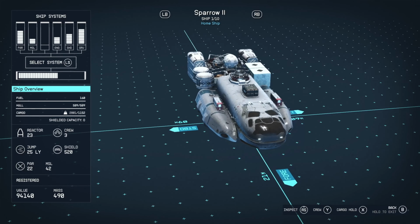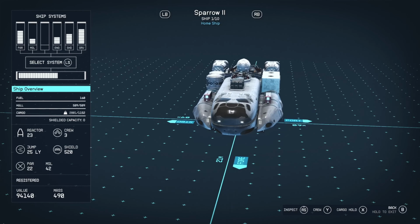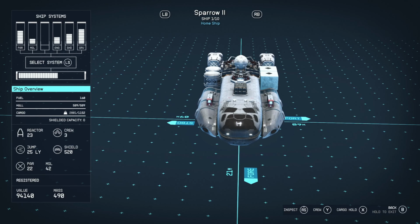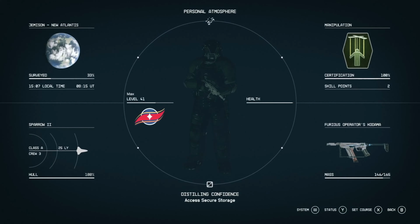It's got two sets of weapons. It's got particle weapons and missiles, 22 and 42. As you can see, there are the particles on each pontoon or wing, and then it's got the missiles on the top. So this cost me around 100k, which isn't bad for a ship. If you're looking to buy your first ship after upgrading from the Frontier, this is potentially on the list. So let's go take a look at it.